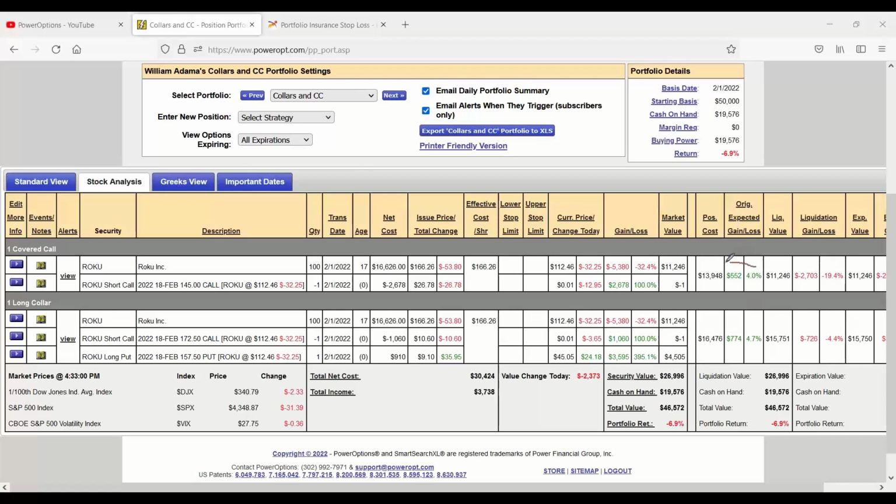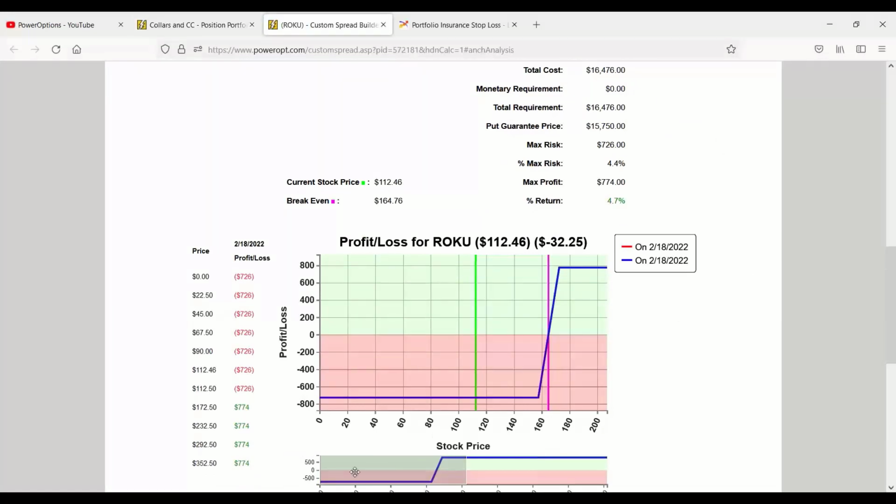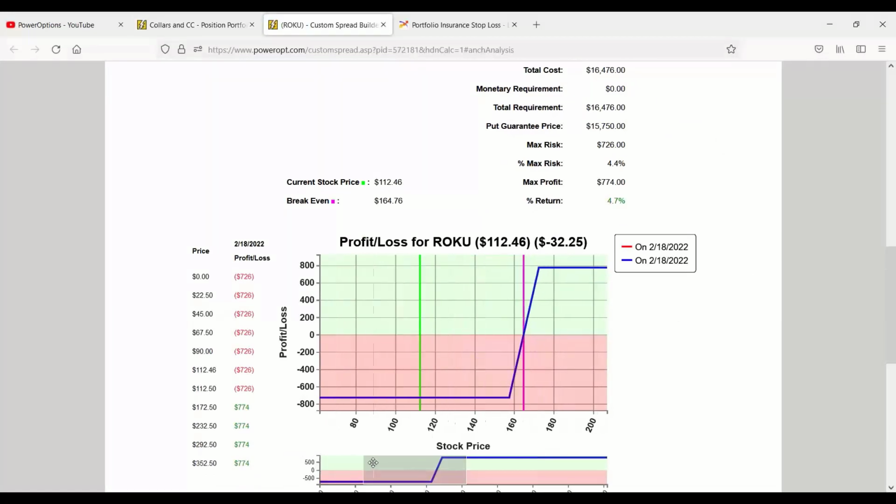Now, this covered call here was roughly 12 to 13% in the money when it was open, still looking for a good 4% return and around 16% downside protection. The standard collar at the money had a risk of 4.4%, but still a max return of 4.7%. But the at the money, sort of out of the money collar, has a lower potential return of being assigned. You have a reasonably good potential for profit to the upside.